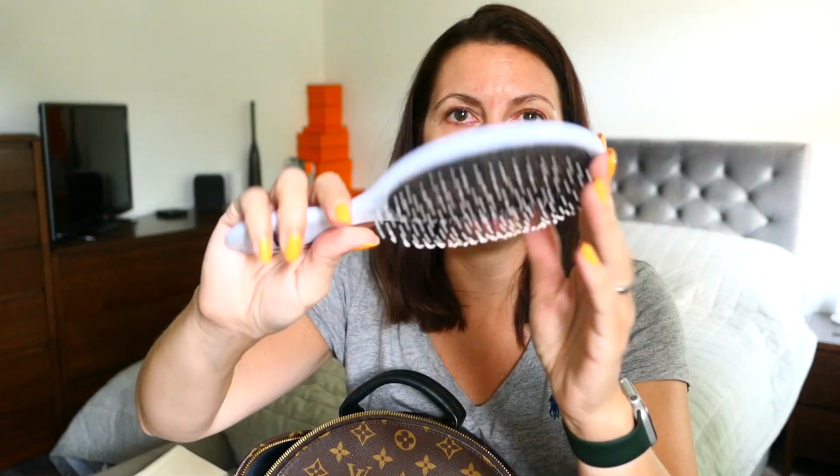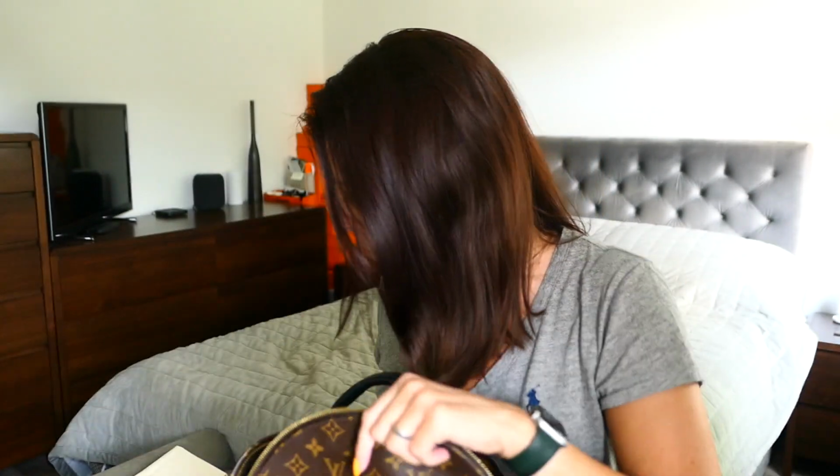Then I have my wet brush here, and this is great because I really like this as a day brush, but also it's safe to use on wet hair without breaking it, without risking it, and it's really gentle. So this is a great brush, it's really lightweight, it's not too big, again great to travel with, although I use it all the time just at home for wet hair or dry hair, so it means you haven't got to take separate, so that is great.